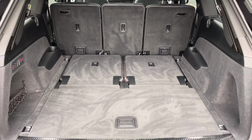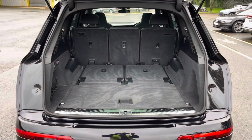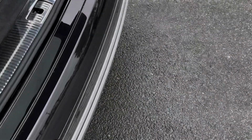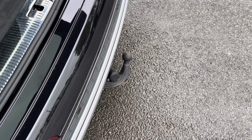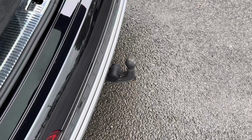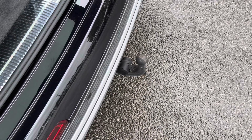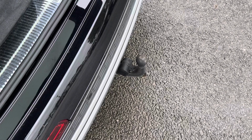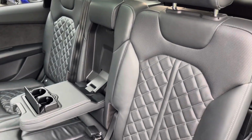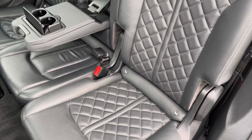Fold down the second row of seats, and there's 1,890 litres, so you can add in those even larger items, such as bicycles if you'd like. There's also the optional folding Towbar, which can activate via the button within the boot. This allows you to tow those larger items, such as caravans or bike trailers, which is perfect for those long road trips.